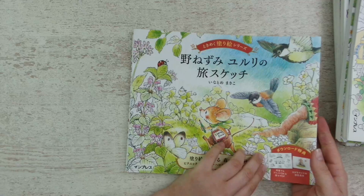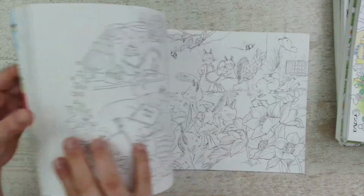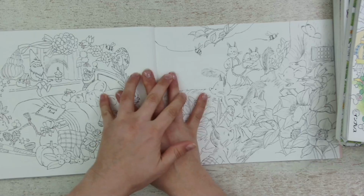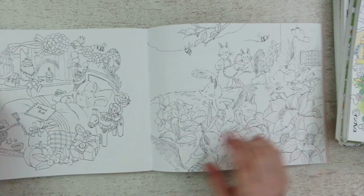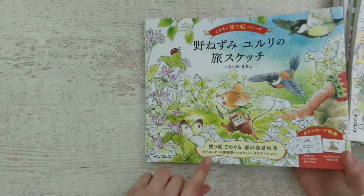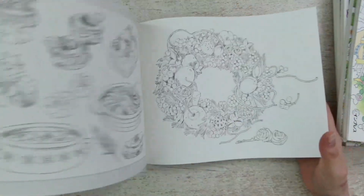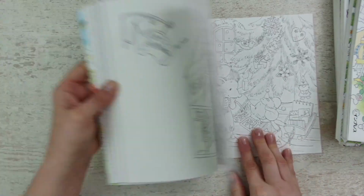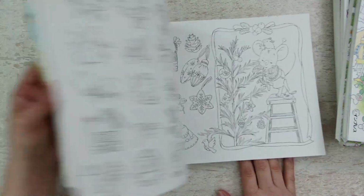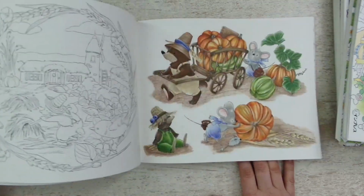Those are smaller ones, and I think there is a book coming out every 2 months. So, a lot of beautiful books. I call it the Yuri series because this is the Yuri Mouse Sketch coloring book. And it's all about this little mouse called Yuri, and he is going through the seasons with his sketchbook and draws his adventures, I think.